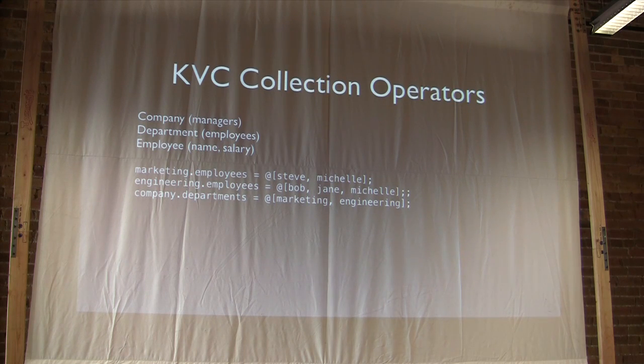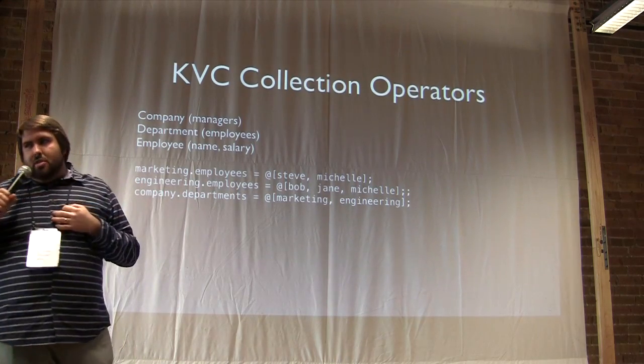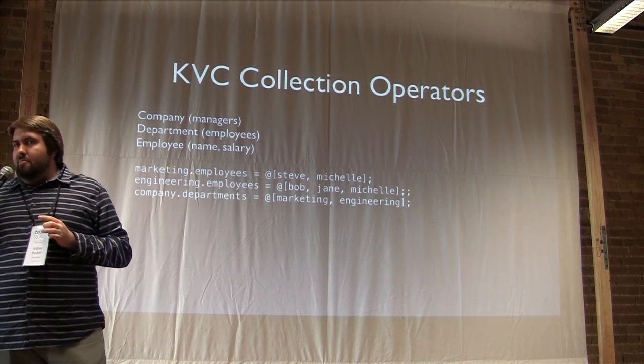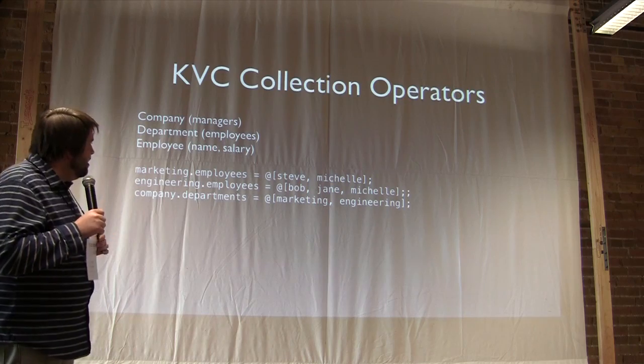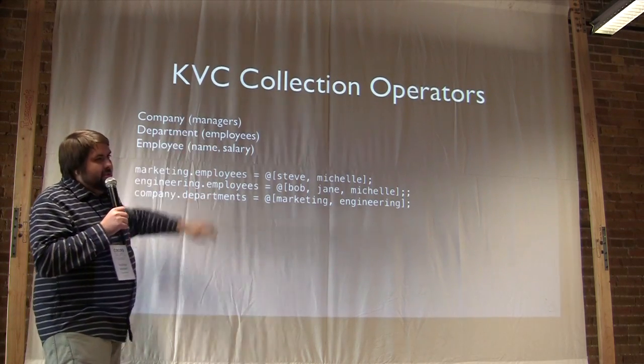Sorry, I can't believe how much I screwed these slides up. Don't put a keynote file in Git because they're not mergeable, and you screw things up when you try to merge them. That should say departments, not managers.